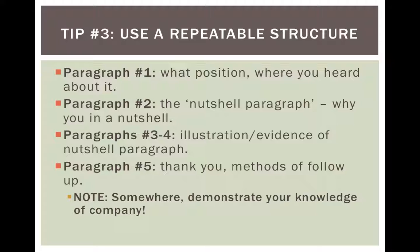And so the gold standard here would be to lay out a series of qualities, credentials, or skills in your nutshell paragraph, and then have an anecdote or two that really illustrates what that's all about in paragraphs 3 and 4.